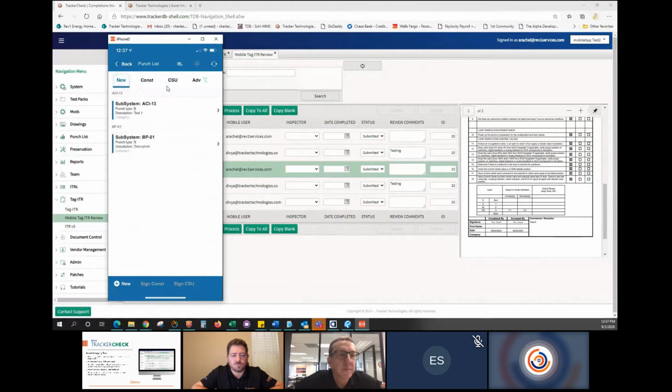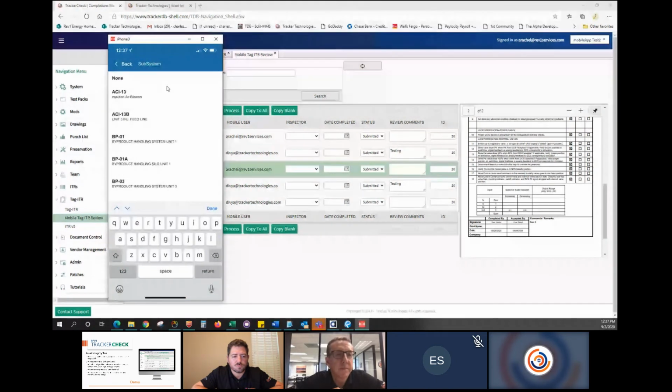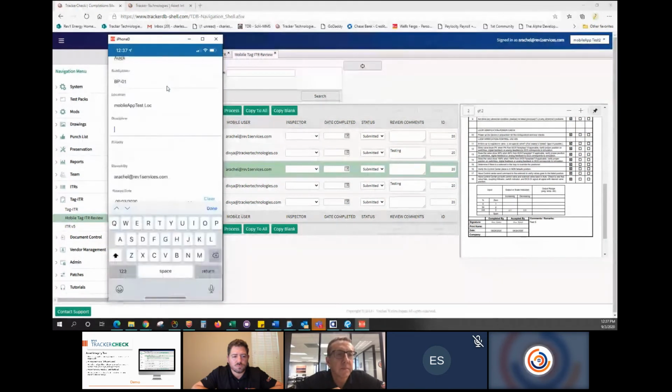But you can also capture new punch items by tapping on the bottom. And we'll just fill out a quick one, and we'll give it a really bad description. Pick a subsystem, pick a location, pick a discipline.